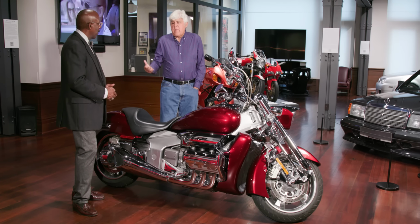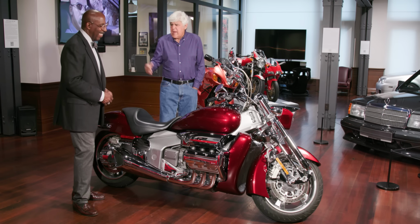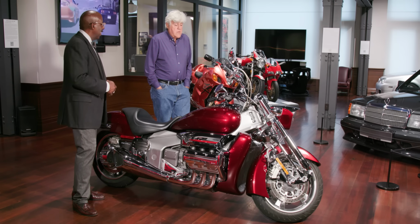Everywhere else in the world, the NSX is a Honda. A Honda, yes. Only in America is it an Acura. And this motorcycle is proof positive that Honda can make a first-class, world-beating product. Oh yeah, this is a great bike.